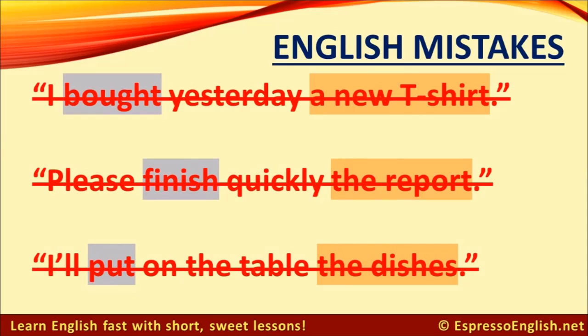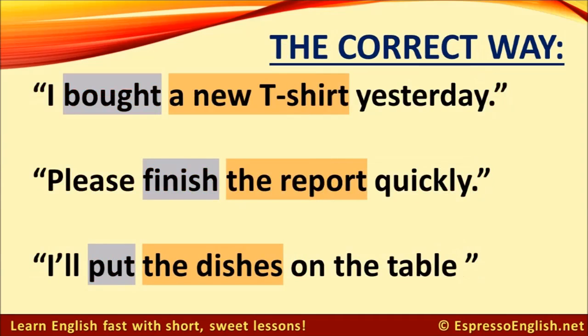But it doesn't sound natural when we have a word in the middle between the verb and its direct object, and that's why these sentences sound strange. Here's the correct way to say them. I bought a new t-shirt yesterday. You can see that the direct object, a new t-shirt, immediately follows the verb, bought.